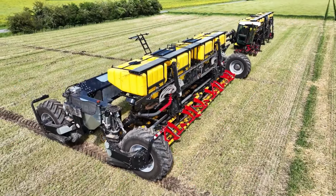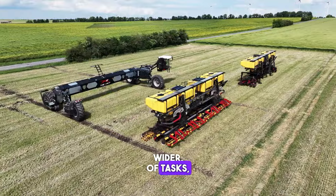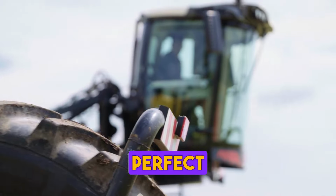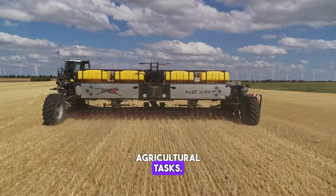Nexit Tractor. The Nexit Tractor is a versatile machine that can handle a wide range of tasks. With its powerful engine and advanced hydraulic system, it's perfect for plowing fields, hauling heavy loads, and performing a variety of other agricultural tasks.